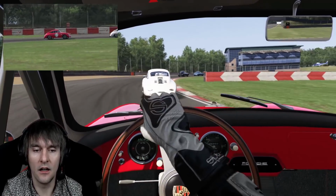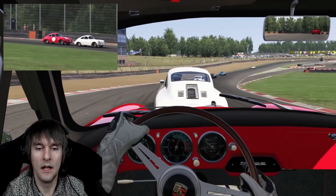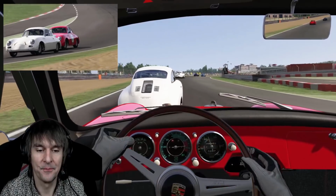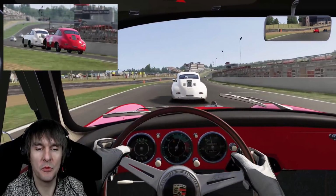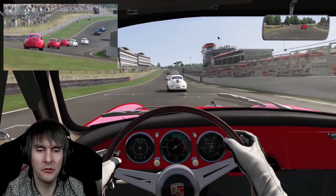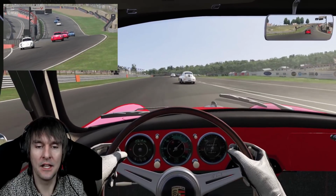It's obviously got, because of its age, an H-pattern. Whoa, an H-pattern gearbox. He's got a bit of a wobble on because I've tapped his back end. So you've got all the fun that comes with heel and toeing as well to add into the mix to make it a little bit more spicy. And yeah, these are my kind of car.